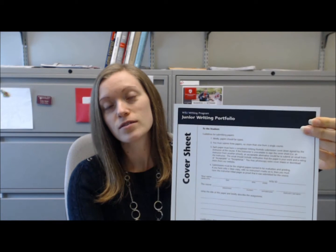So this is the Junior Writing Portfolio packet. I'll zoom in there a little bit. The packet itself includes instructions, directions, and also cover sheets. For each paper you decide to use, the cover sheet needs to be signed by the instructor who graded the paper. That's where it gets a little tricky and why we're mentioning it now. So maybe while you are at your other university, you can track down what papers you might want to use, see if the instructors are still there, and get their signatures on these cover sheets.